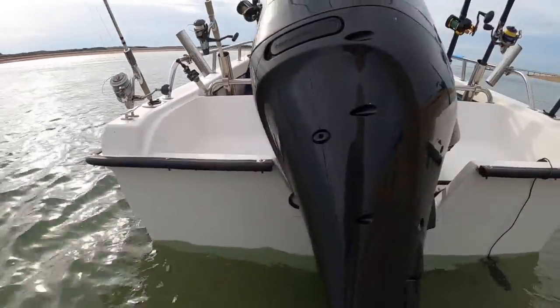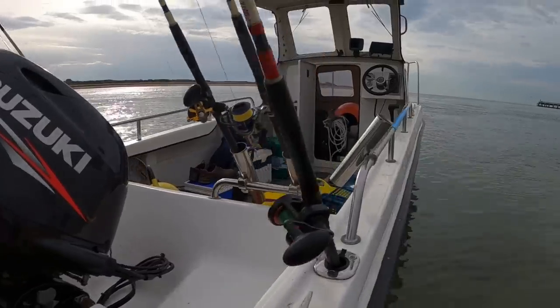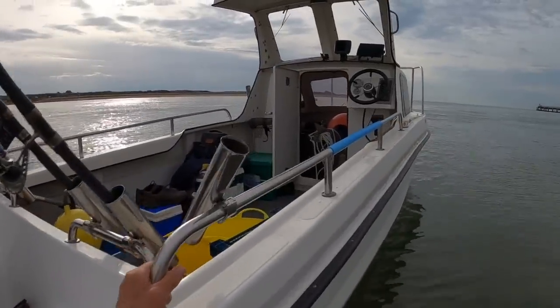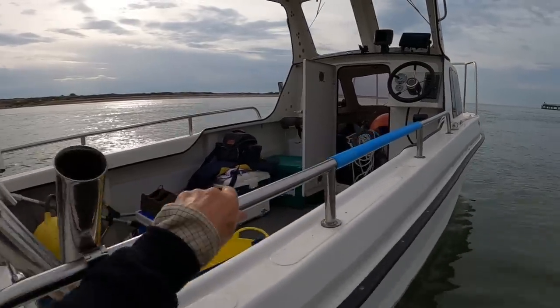Yeah, Wayne was out wreck fishing yesterday. Long way out, further out than I want to go. So let's get aboard the boat, just get out there and see what we can catch, folks. Just nice to be on the boat.